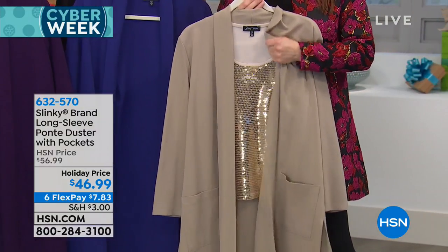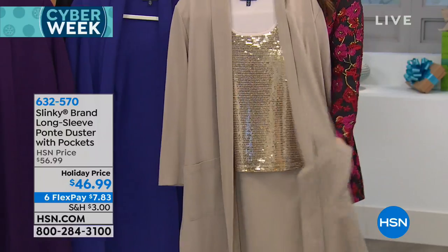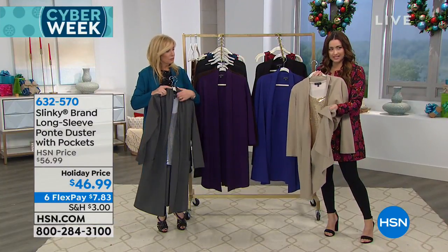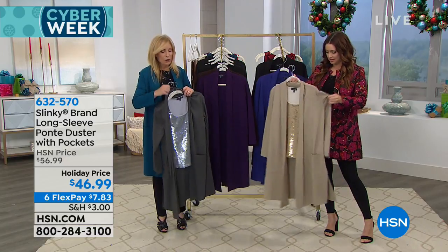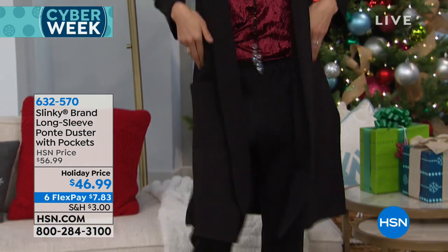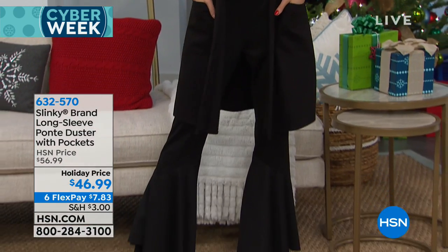Yeah, you know, it's a duster, but for me, it's like a lightweight duster length jacket. It has a substantial weight to it. It does, it's weightier than our regular ponte. It gives a little more structure, but it's unbelievably stretchy, so we're not giving up on the stretch, but it holds its shape a little more. It does, yes. And you know what you can do?